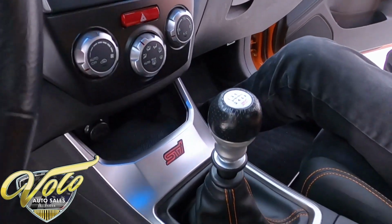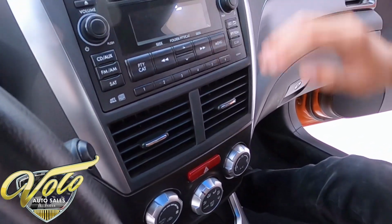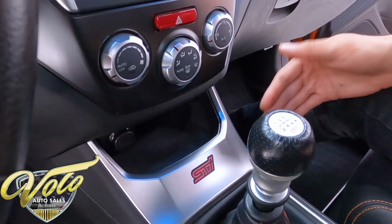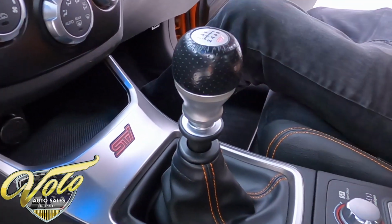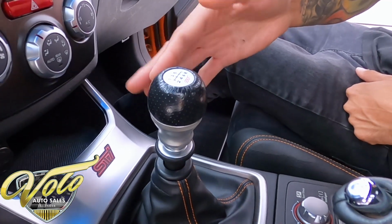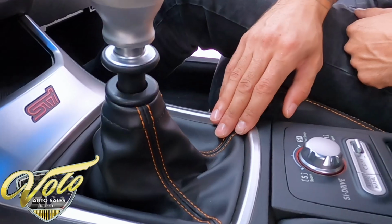You have your Bluetooth, AM, FM, and CD and aux radio. Your climate control under here as well. In the center, your STI logoed center console. This does light up at night. And then you have, of course, your 6-speed manual transmission, finished with the STI shift knob and the limited edition shift boot. So that's really nice.